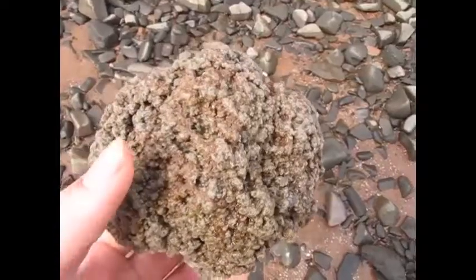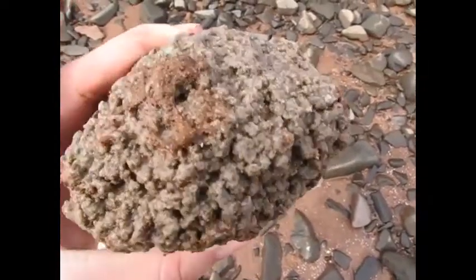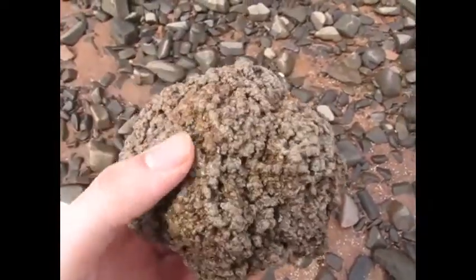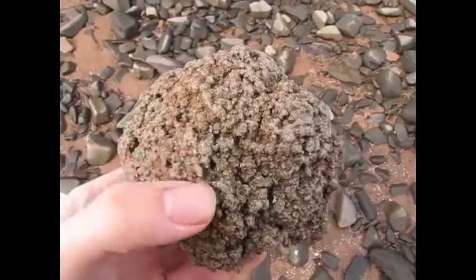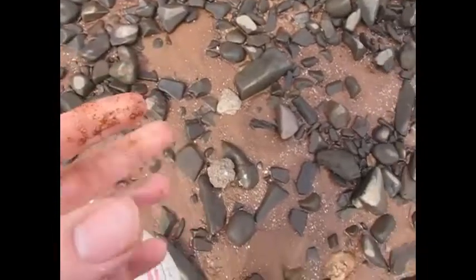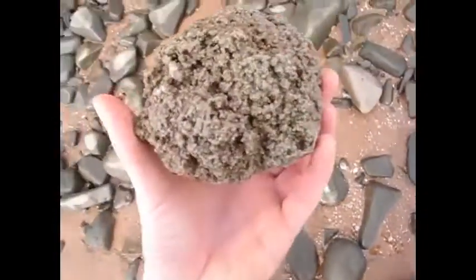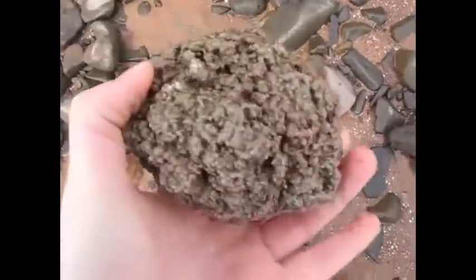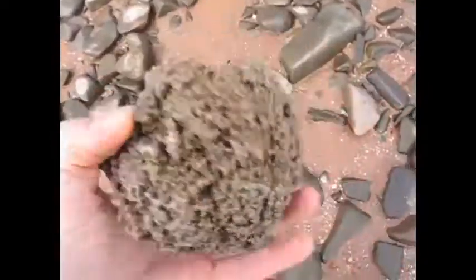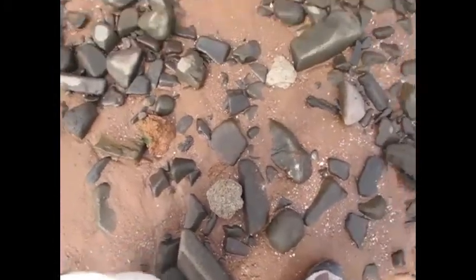This is fairly interesting. It's like made up of a crap ton of bubbles. It's not exactly fragile either. It's almost crystalline. Yeah, a little white powder is there. That's very interesting. I wonder what the heck created that. I'm gonna leave that there anyways. It's quite heavy, but interesting.